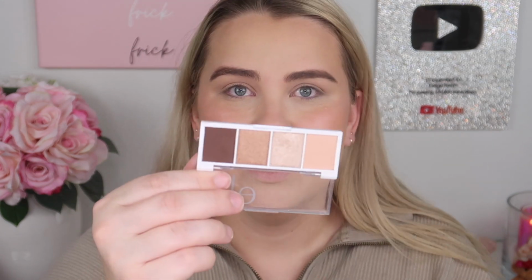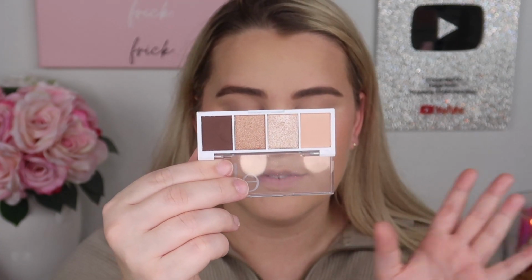For eyeshadow, I'm going in with the e.l.f. Bite-Sized Eyeshadow Palette in the shade Cream and Sugar. So the e.l.f. Bite-Sized palettes are my fourth favorite item, the fourth product in my top 5. There's no particular ranking order, but this is the fourth product that I'm talking about that's in my top 5. So yes, these little bite-sized eyeshadow palettes are like $3. They are so good. Here's what this one looks like. You get 2 mattes, 2 shimmers, very neutral. They have some more colorful ones, but I love this one, Cream and Sugar. So freaking cute, perfect for every day.